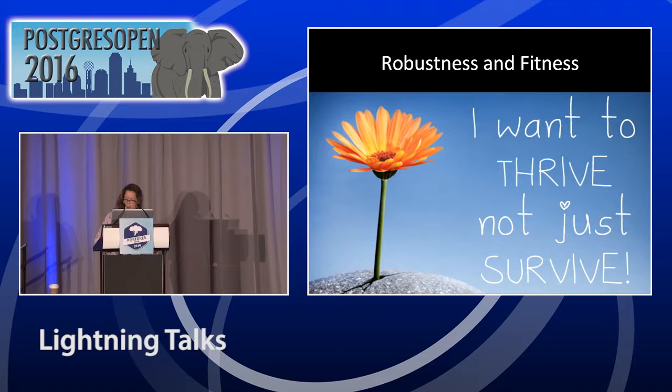And what he said about Postgres is that to take ideas from lots of different sources and bring them together in one place is really the key to success. Nobody wants to use a product that's fixed in its ideas and unable to change. And that's what's important for adaptation, to thrive rather than just survive.